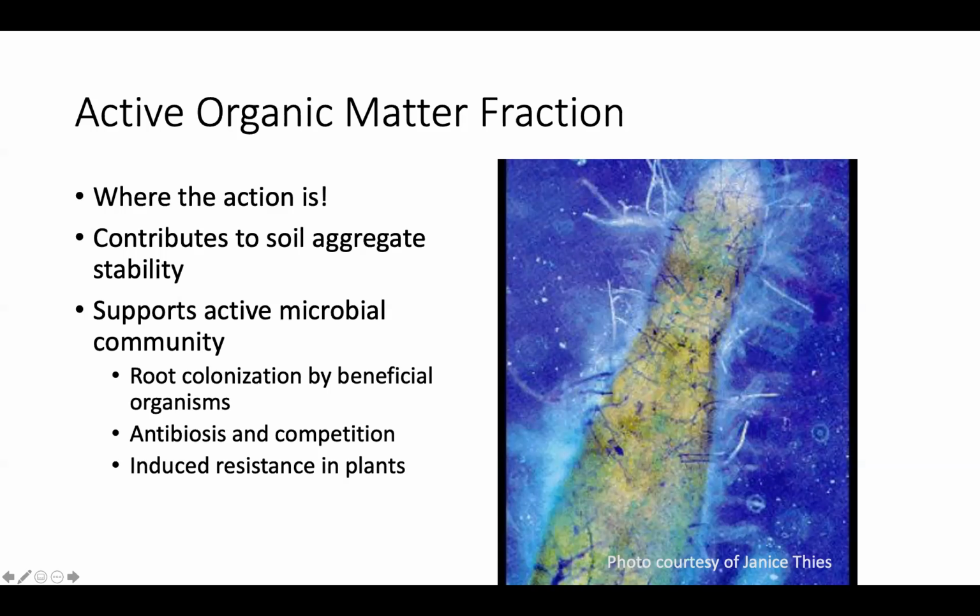So those beneficial organisms take up actual real estate on the roots, and they're also competing with pathogens for the exudates, the carbohydrates that the roots are putting out into the soil. They're manufacturing antibiotics that are fighting off some of the pathogens. And another aspect of having your roots actively colonized by beneficial organisms is that it helps induce the resistance mechanism in the plants.